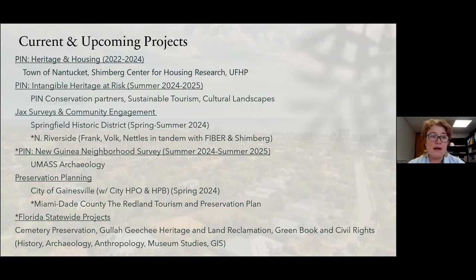We're about to embark on our new project on Nantucket, Intangible Heritage at Risk. This is our summer field course project, but will be continued afterwards. This is looking at traditions on the island that are at risk from climate change. And we'll be working with our partners on the island who focus on science, ecological conservation, and here at UF with faculty who will be guest lecturing on sustainable tourism and cultural landscapes.